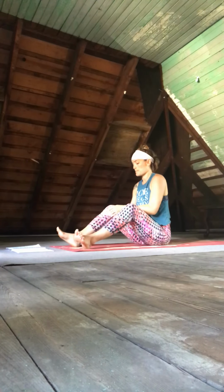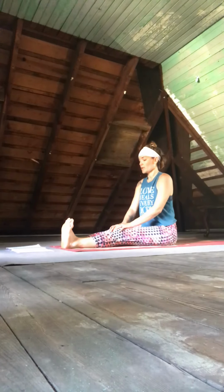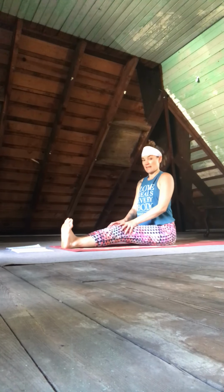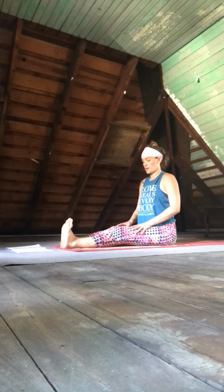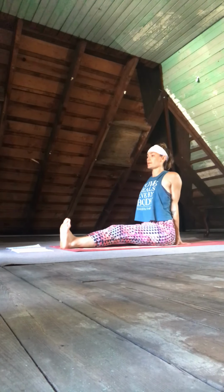Right toes come forward. Now you're pointing to the front of your mat. In Dandasana, staff posture. Toes to the sky. Engaged legs. Shoulders up and back, hands plant behind you, chest forward. Here for 5 breaths.